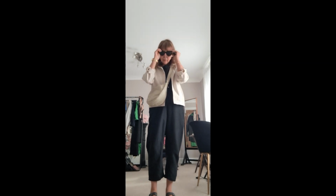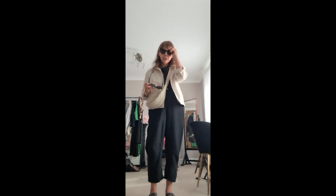So here I am, packed and ready to go. And I've got the Birkies on. And sunglasses, I'll probably take both. These are the black ones. Love these. And these are the tortoiseshell ones, the same style. And these are from my favourite brand, British brand called Expressive Cherry. Absolutely love them. And I think that's it.